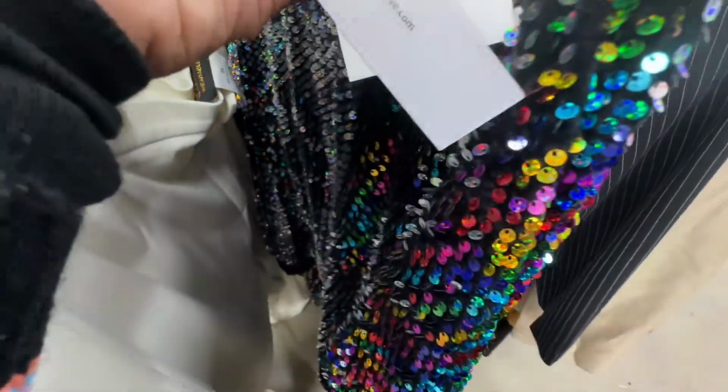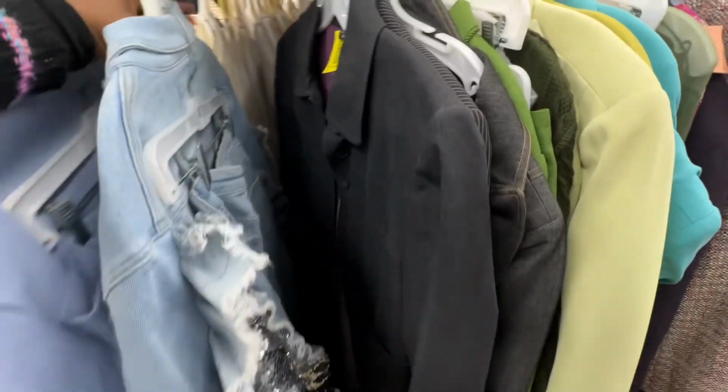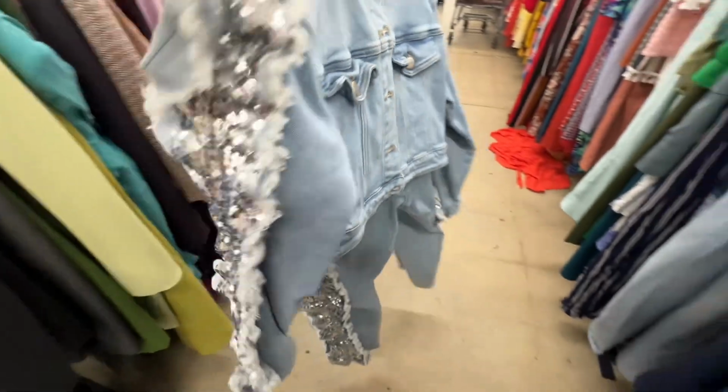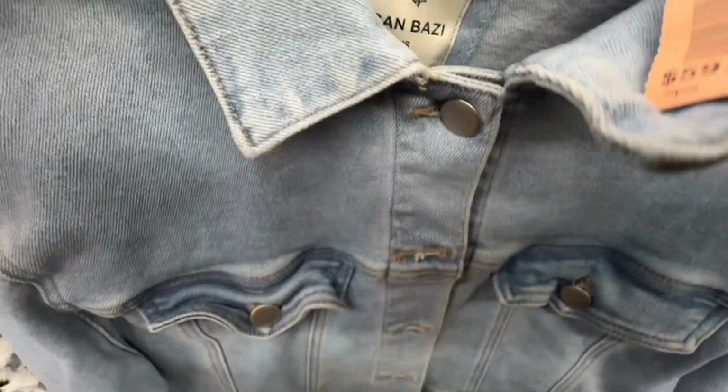Now you can definitely wear this somewhere. You can split the pieces up even. Yeah, it wasn't my style, so I left it. This would be cute to wear to the Cowboy Carter concert for somebody. I mean, I can't get not even a leg in it, but, you know, I thought it was cute.